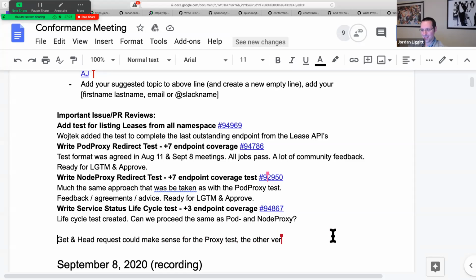And the only reason this was added in the first place was to support an edge case GET request redirect. Gotcha.